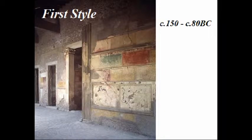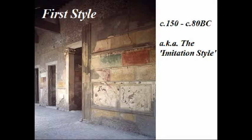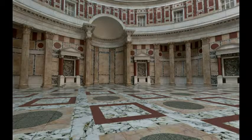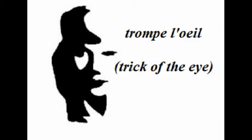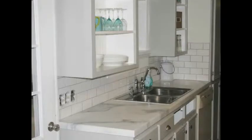It lasted from circa 150 to circa 80 BC and is also known as the imitation style. The Romans obviously wanted to emulate the lavish interiors of public buildings, such as temples, basilicas and bathhouses, but could not afford the masonry, so instead, they had imitation panels painted onto the walls. Wheeler calls this trompe l'oeil, which means trick of the eye. We're still at it today.